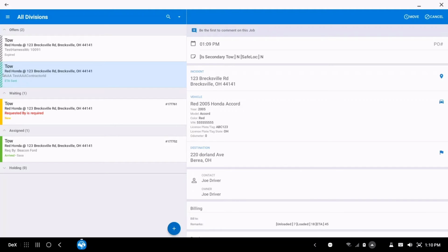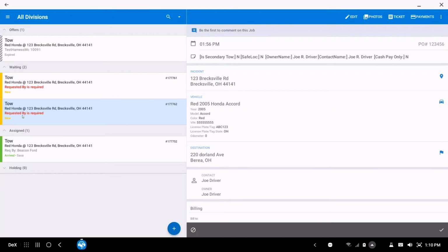So at this point, I know somebody has responded to this call, whether it was myself or somebody else dispatching. Again, Motor Club gets that call, adds a PO, and feeds that call into your system. All right, so it automatically drops into the waiting queue, just like we're used to with any of our other Motor Club calls. Right? So this new feature should be very simple for people.